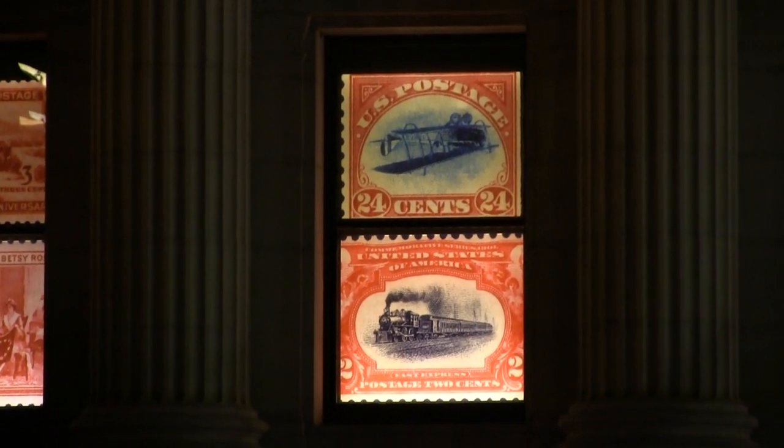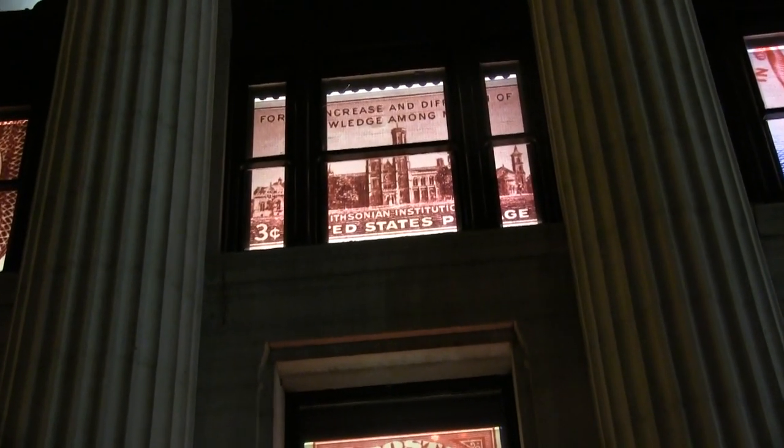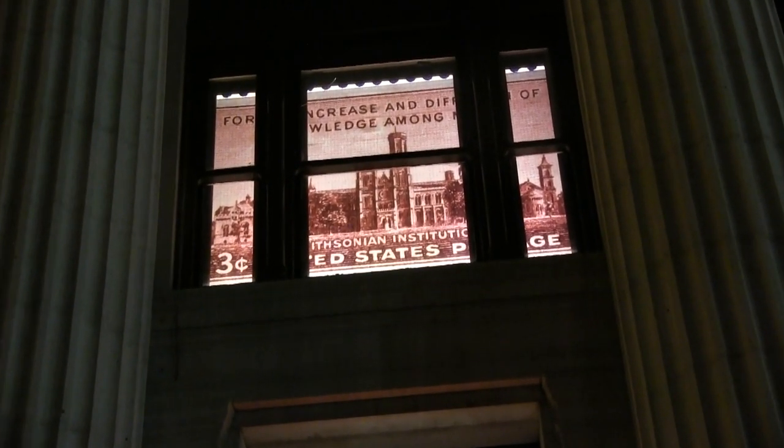There are a few key stamps in this window that you should try and find if you come by the building at night. One is the inverted Jenny, the famous upside-down airplane. That's the icon of our stamp gallery. See if you can find the Smithsonian castle glowing in the dark at night.